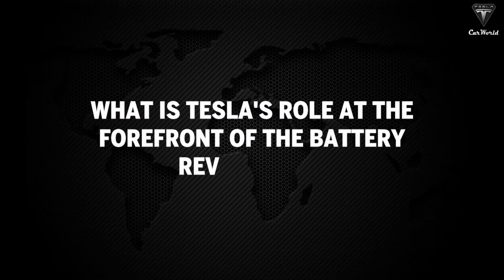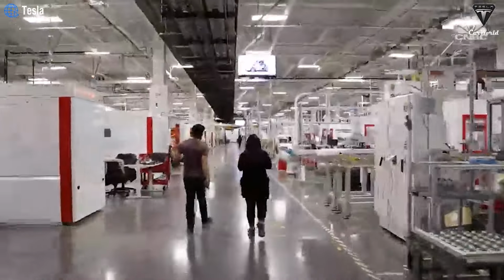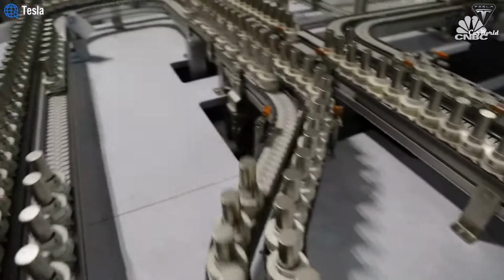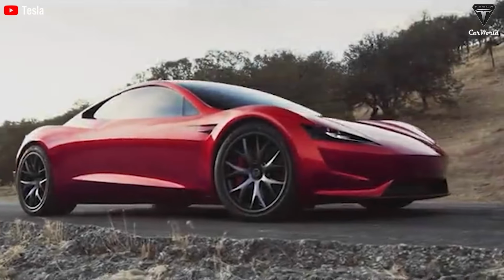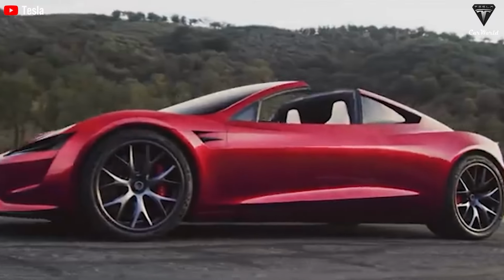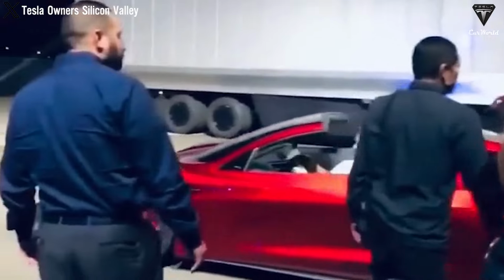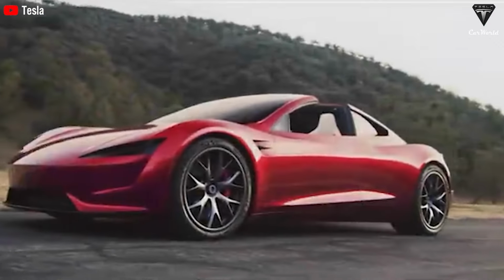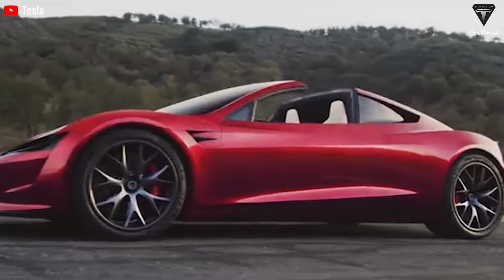What is Tesla's role at the forefront of the battery revolution? Tesla's battery technology has undergone remarkable development since its initial stages. It all began with the iconic Tesla Roadster, the company's first electric vehicle, showcasing the potential of electric mobility. With the success of the Roadster, Tesla pushed the boundaries further by introducing the Model S sedan, setting new standards in range and performance in the EV market.